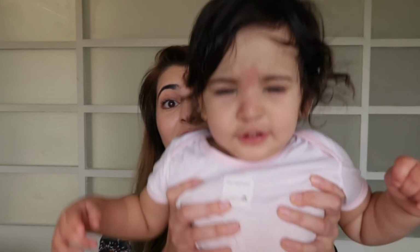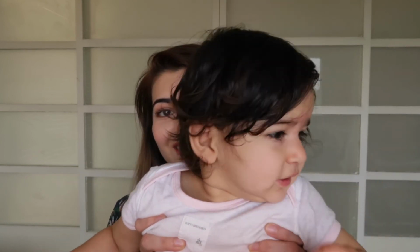How do you take care of your skin, Misha? Misha gets 12 hours of sleep every night, and that's how she has plump and glowing skin.